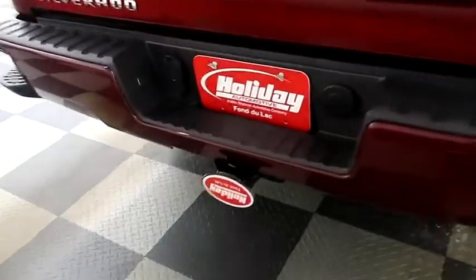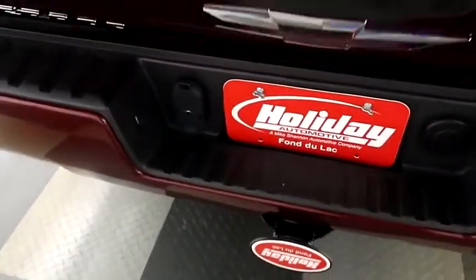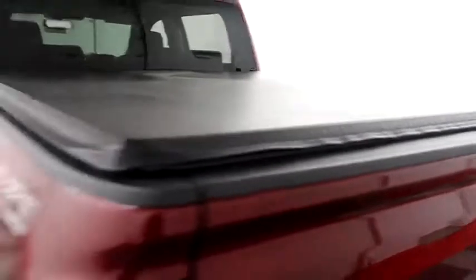You have a factory trailer hitch and a rear backup camera on the back. Spray-in bed liner keeps the bed very safe, and then you also have the soft cover on top.